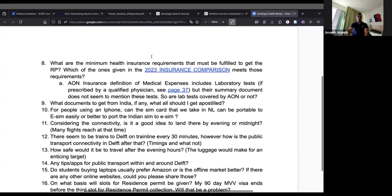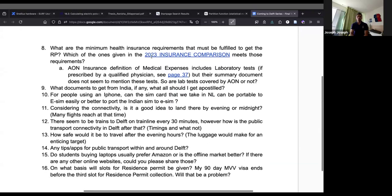What are the minimum health insurance requirements that must be fulfilled to get the RP? Which of the ones given in the insurance comparisons meets these requirements? Because somebody does not seem to mention these things. So are these just covered by AON or not?